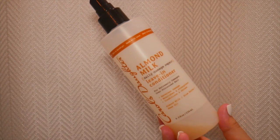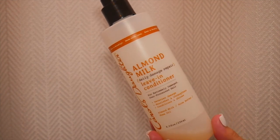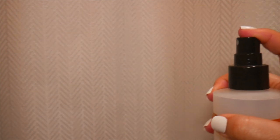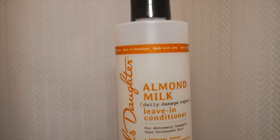This is a Carol's Daughter. I love Carol's Daughter, period, because they be spitting. I don't know what is good with me. I'm like, let me use a little bit of everything. The smell is like baby powder. It's like a baby smell. And the leave-in conditioner spray is key. I love it. It's so good.